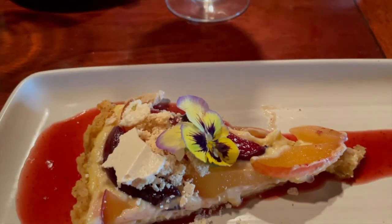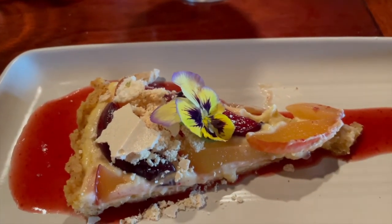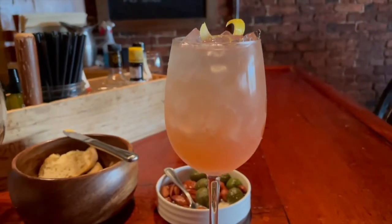which was phenomenal. It was a vanilla almond cake. Oh my God, the crust was incredible. Absolutely beautiful. And then I decided to have a little dessert drink, which was a sangria, wildflower sangria. Oh Lordy, fantastic. Food's amazing. I'm so full. I can't wait to sleep.